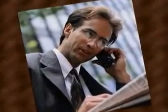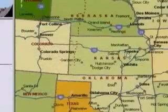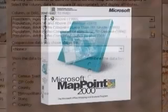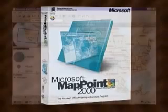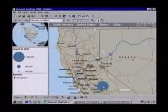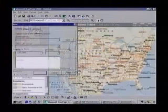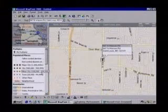As a professional, did you ever want to view your business data in a whole new way? Or have the ability to analyze information and identify opportunities quickly? You can with Microsoft MapPoint 2000, a comprehensive mapping and analysis tool. Now you can incorporate and visualize data to better focus your business decisions, pinpoint sales and customer trends, as well as identify business locations and addresses throughout the U.S.